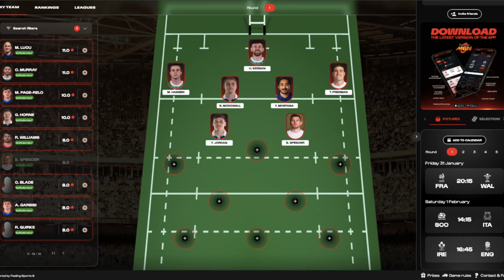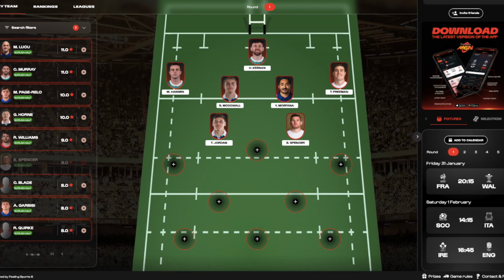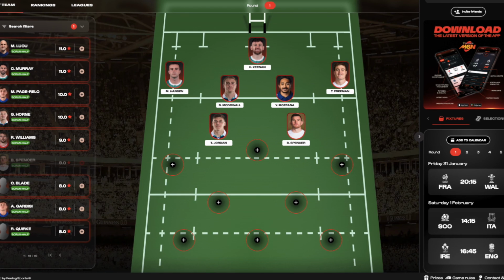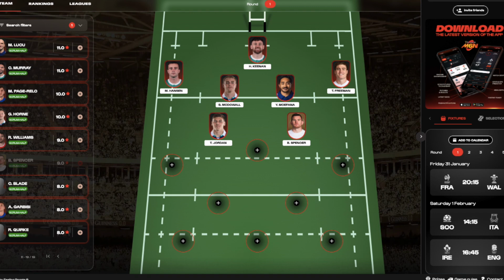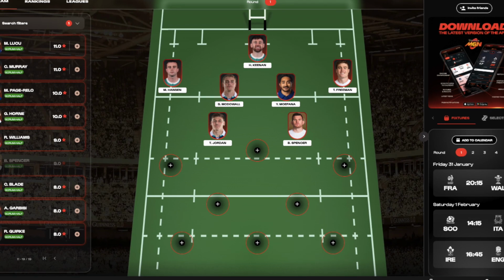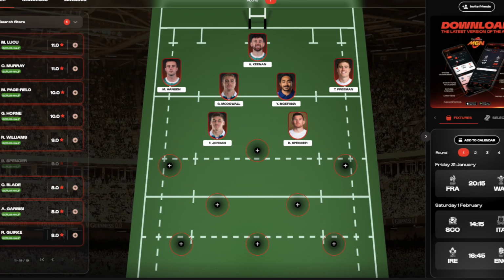At halfbacks, I think depending on what Scotland go for, I've gone with Tom Jordan. Believe he's only 11 stars, which is super cheap given, well, Finn Russell is worth 20 stars, most expensive in the game. He may start at 15. I probably think he'll be Blair Kinghorn instead. But just as a super sub option anyway, I think Tom Jordan is probably front runner at the moment.